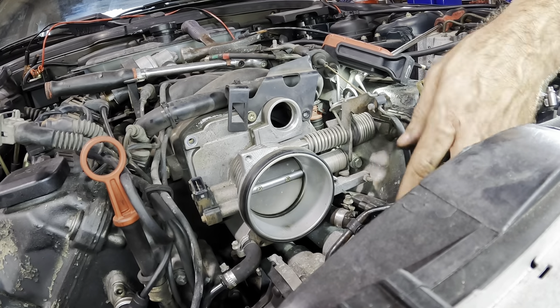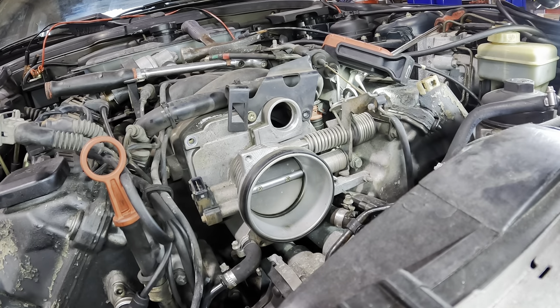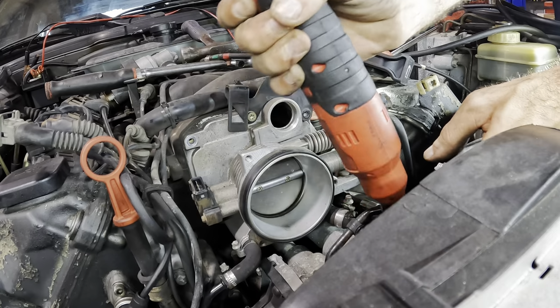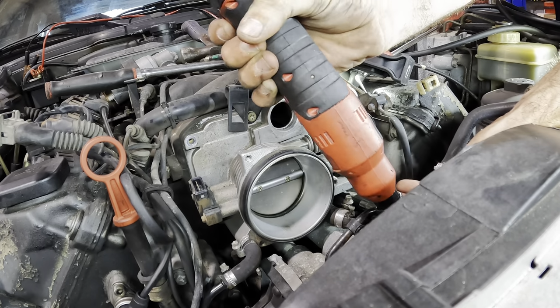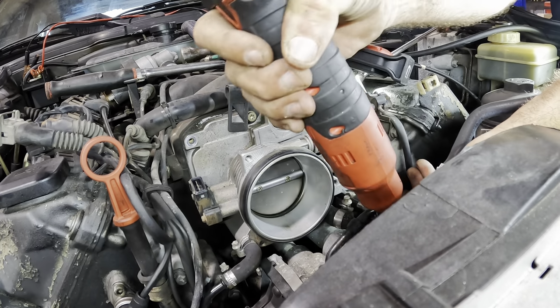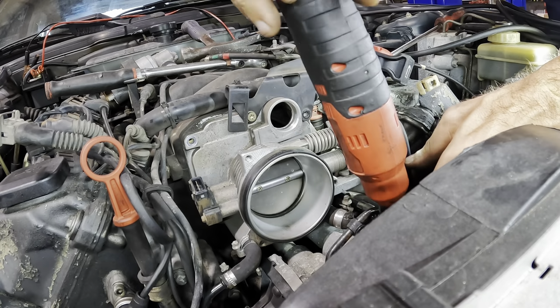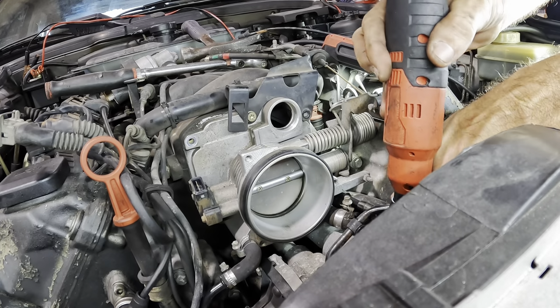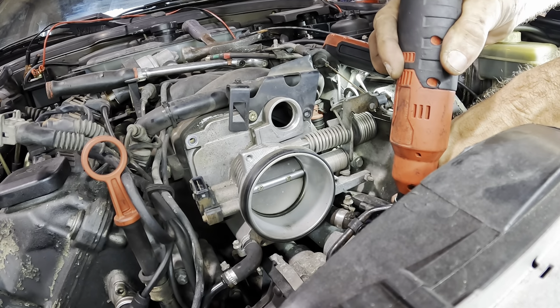Okay, so we've got that guy on the fastener right there. Let's get in with the ratcheting mechanism and see if we can't get her to break loose right here. It's a tight squeeze with all these hoses. I'm probably supposed to take these hoses off, but all I need to do is pull this throttle body back to sneak that gasket out.